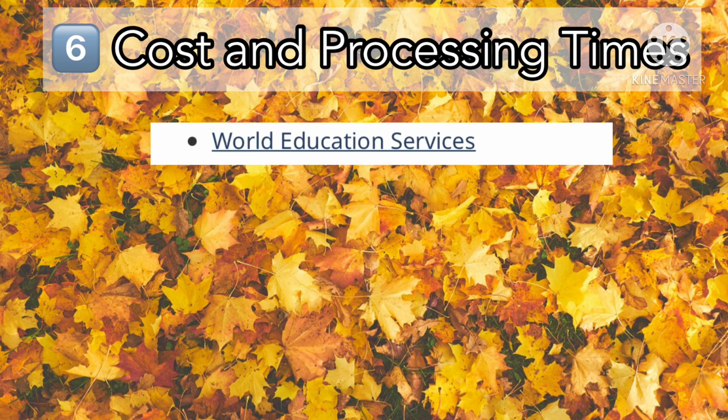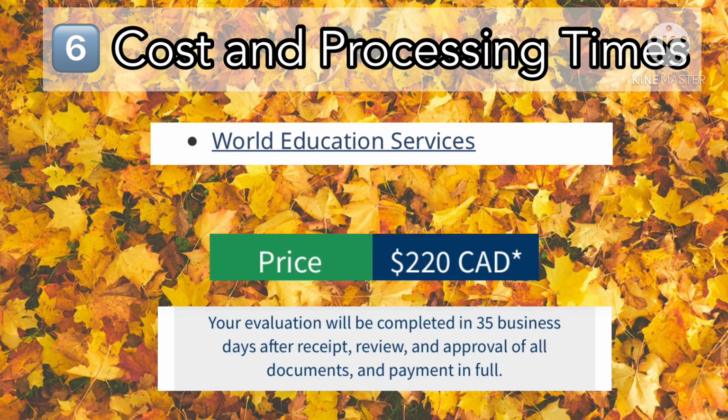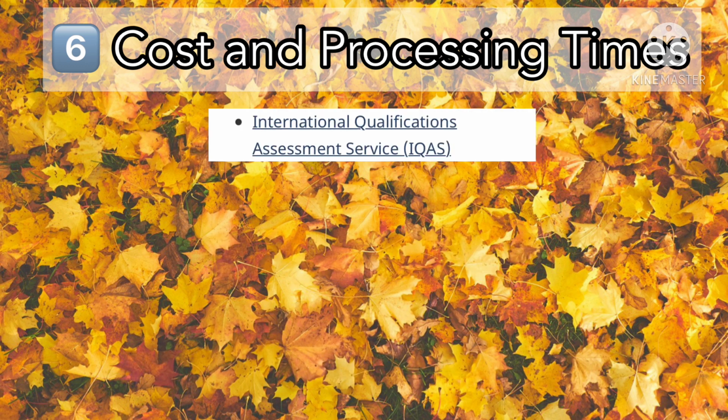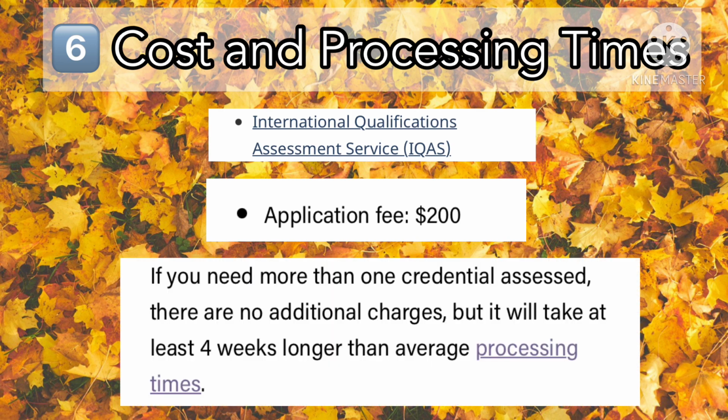Now, for the third institution, which is WES, or World Education Services. As reflected in their website, the fee is $220, while the processing time is 35 business days. The other institution for your ECA is IQAS, or International Qualifications Assessment Service. The application fee is $200, and the average processing time is at least 4 weeks or longer.